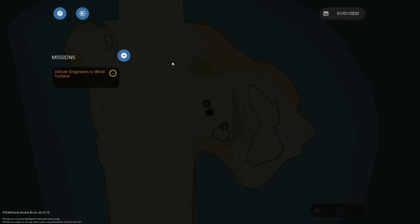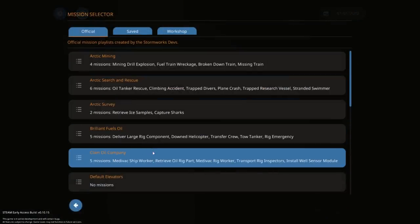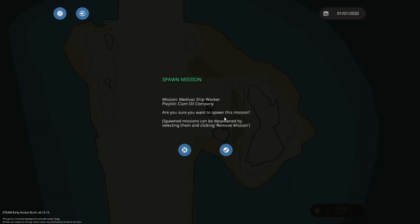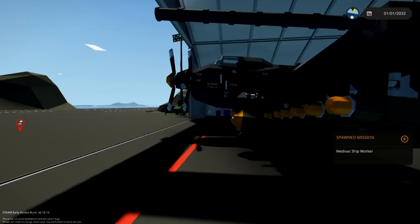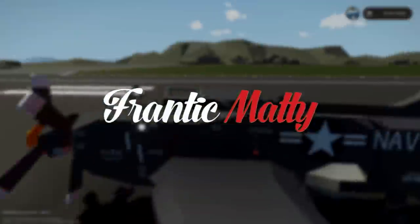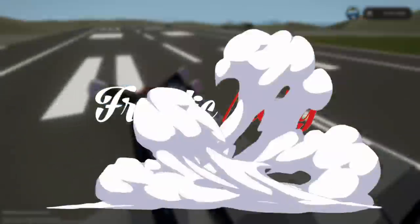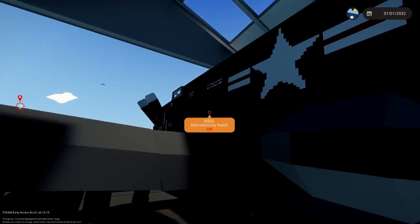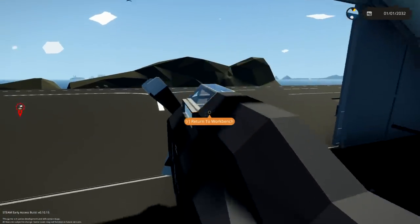We're probably going to go ahead and get the tanker, and we're going to attack the tanker because, why not? Medevac ship worker? Yes, let's go do that, except instead of medevacking, we're blowing him up. I don't mean that. We're not blowing him up. This is target practice and these are fake bombs.